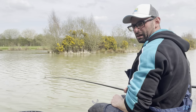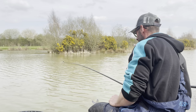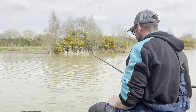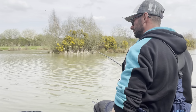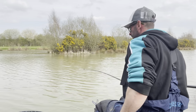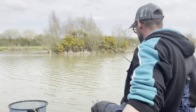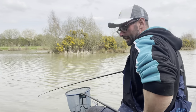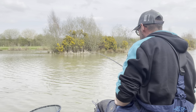Oh yeah, it's foul hooked. I can tell it's foul hooked. Feels quite heavy. Yeah, it's a carp. Looks like it's up through chops.